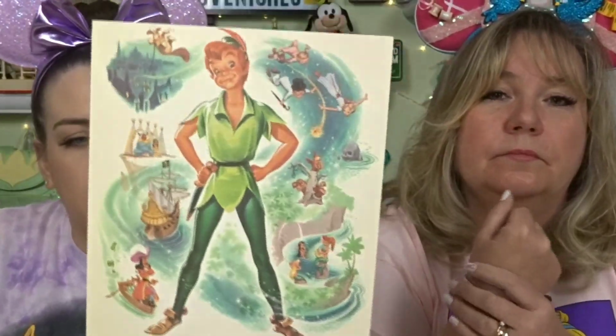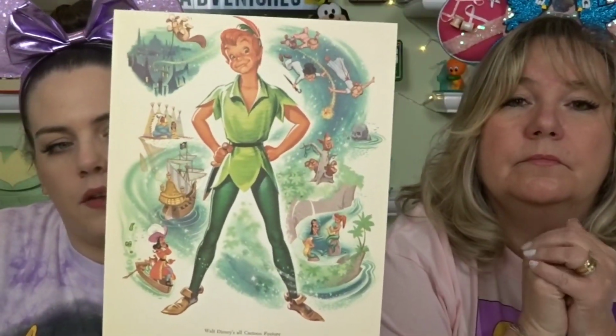It doesn't have a date. This says Walt Disney All Cartoon Features, which is why I like watching Erin, because she has a lot of old vintage items. So we have Nana, the Native Americans with Tiger Lily, Captain Hook's boat, Tick Tock, Smee, Captain Hook in the boat, Mermaid Lagoon, Lost Boys, and then the Darlings flying with Tinkerbell, Skull Rock, and then of course your main man, Peter Pan, in the middle. So I thought that was cute. I wanted it.